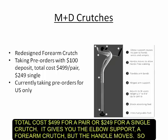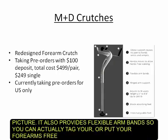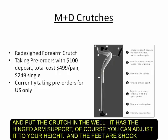Basically what this crutch does is it gives you the elbow support. So it's a forearm crutch, but the handle moves. They've got a hinge at the handle of the forearm crutch, so it moves with you. So you don't have pressure. And you can see that on the picture. It also provides flexible armbands, so you can put your forearm crutch and hold it onto your forearm, so your hands can be free, and you can still have the support of the crutch on you.